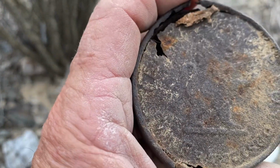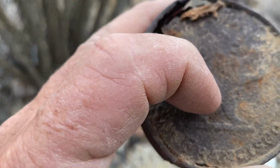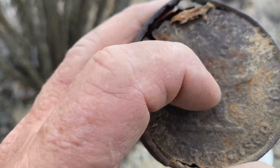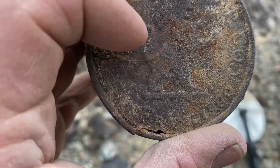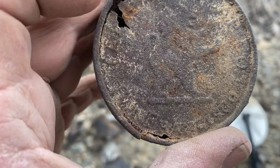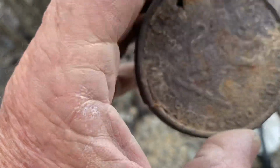Have to check that out later. It's got a figure on it too. Looks like an elephant. That is. I'm pretty sure that's an elephant. That's kind of cool. Oh, maybe it's not an elephant. I don't know what it is. Maybe it's a monkey. I don't know what it is. Something that looks like company.